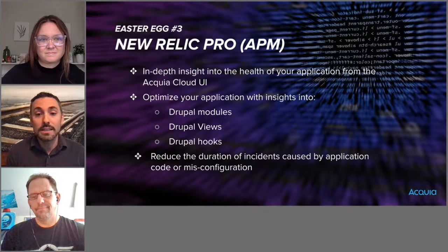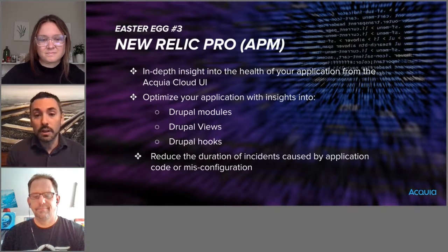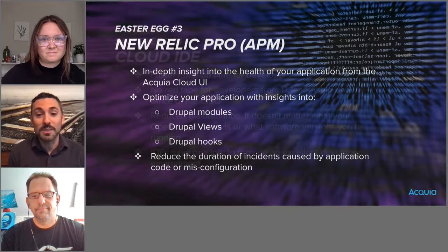The ability to go in and see why sites are slow, to identify problematic code, Drupal queries, database queries, external calls. So, if you're really looking for ways to improve the performance of your site, add monitoring, add resiliency, take advantage of our New Relic Pro APM partnership. It's available in the UI. All customers have access to it. And New Relic has a slew of additional features like uptime monitoring, browser monitoring, and the like that even further improve your performance. So be sure to take advantage of that. It's available right now for all customers.